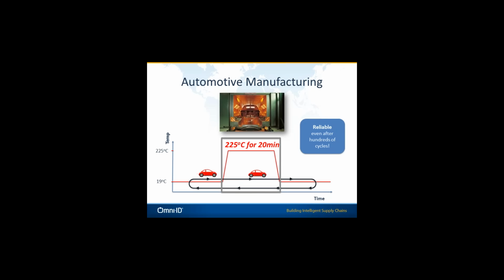Please continue, Matt. Okay, so I want to talk briefly about some of the requirements of the various industries that need high-temperature RFID tags. So the automotive industry use rapid paint cure process, whereby the vehicles are exposed to between 200 and 210 degrees C for up to 20 minutes. This is part of an automated rapid paint cure process.